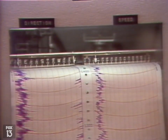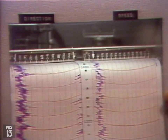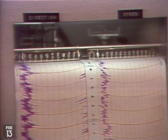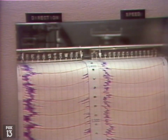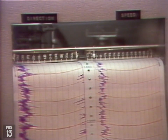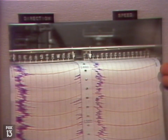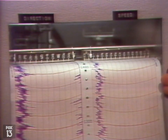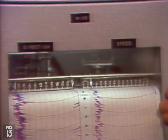On the left-hand side, the wind direction is being recorded. Today it's from the northeast. And up at the top you can see the cardinal directions and the degrees of the compass indicating the direction of the wind. But the chart itself also has those direction points written on it. Again, we have a record of wind for every minute of the day and night and can go back at any time and see what the wind speed and direction might have been in Tampa.